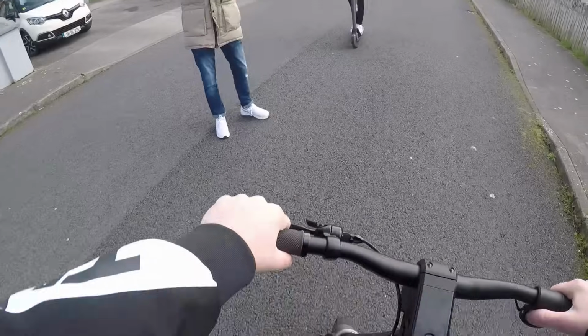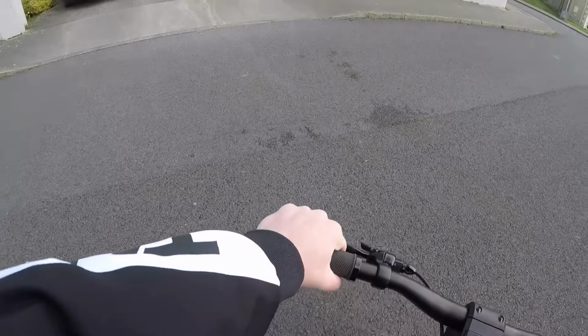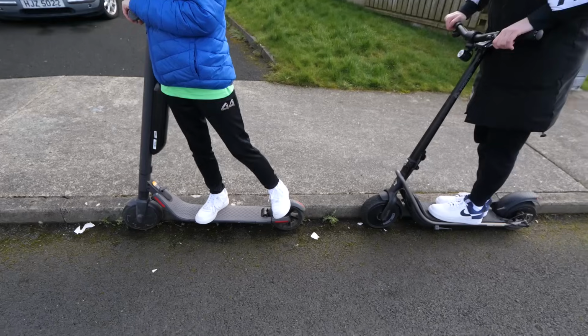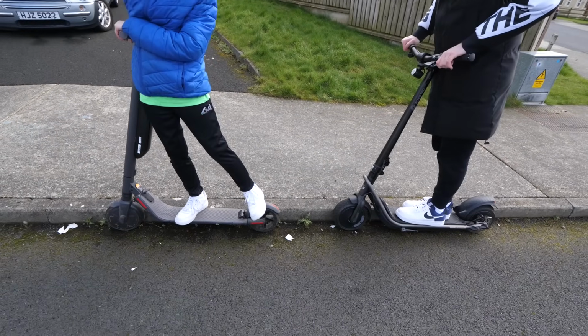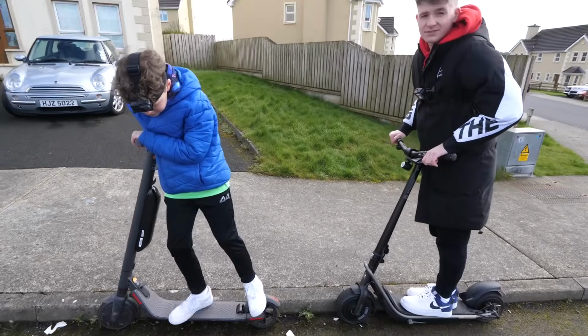Guys, I'm at 2.5 bars. My third bar is flashing, so that means I'm at 2.5 bars. Mine is still 3 bars. 3 bars? You guys cheating here or what? No. Look, our feet are still in the scooters. So what, are you having a battery break?